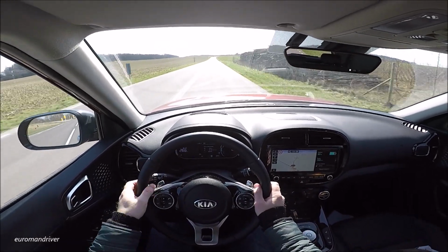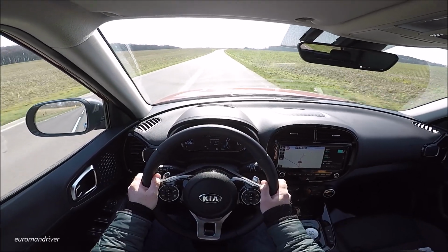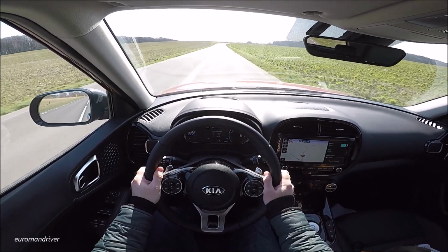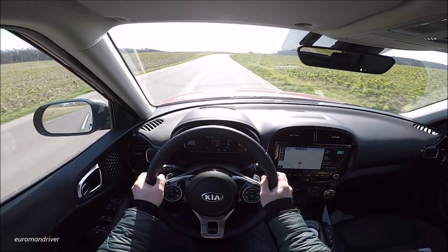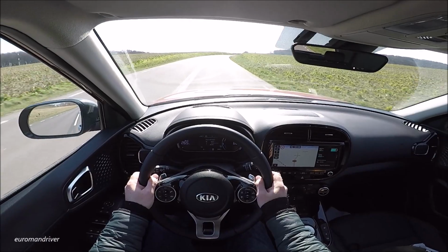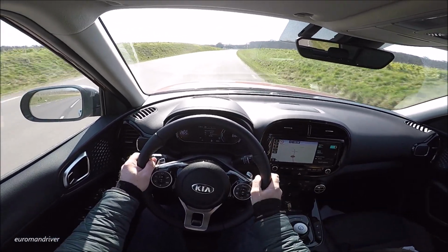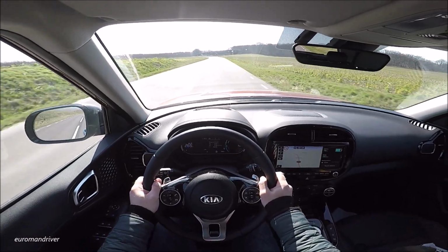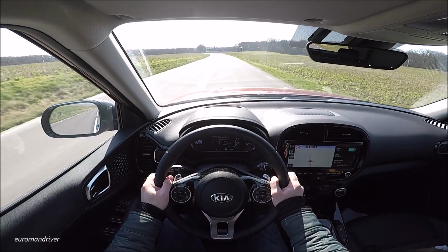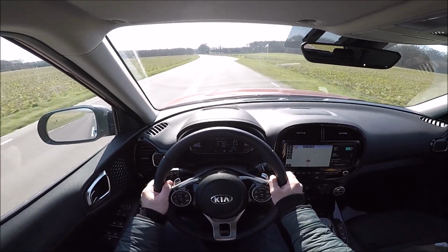So my conclusion and final verdict of driving the new 2020 Kia e-Soul fully electric crossover is that it's an impressive car to drive, and I recommend that you should go and test drive this car yourself. Bring your family, because it's a family car. It's of course not the cheapest electric car, but it's not the most expensive either.